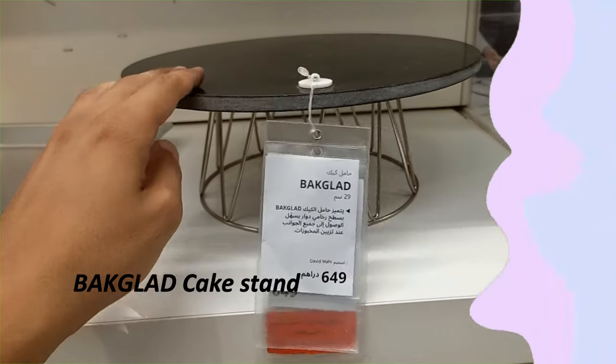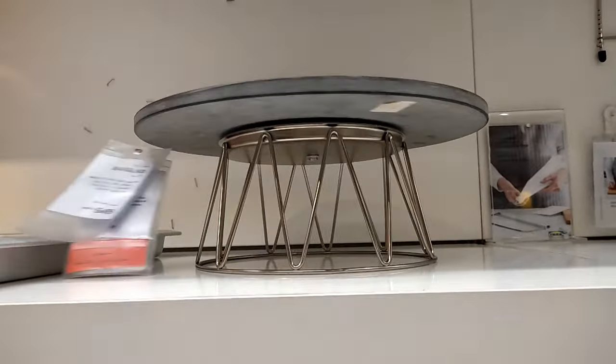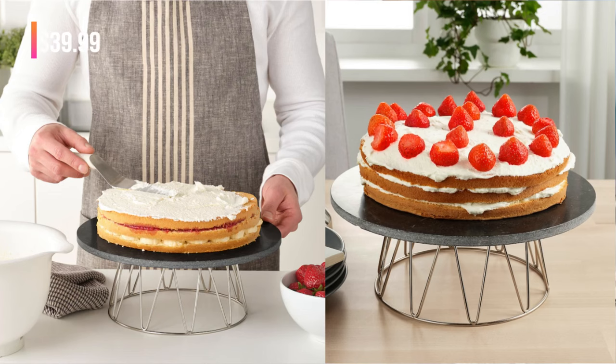Add a professional touch to your baking with the Bakglad cake stand. It features a rotating marble top to help you achieve an even layer of icing or cream on your pastries. Plus, it's a great serving platform.